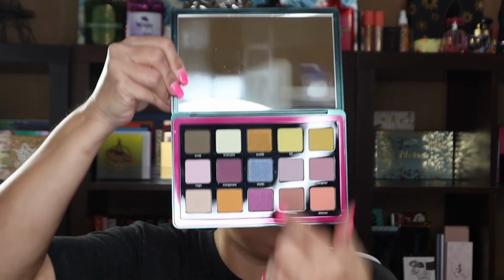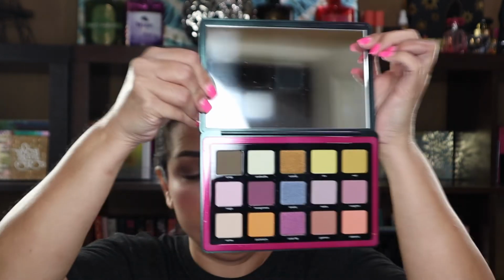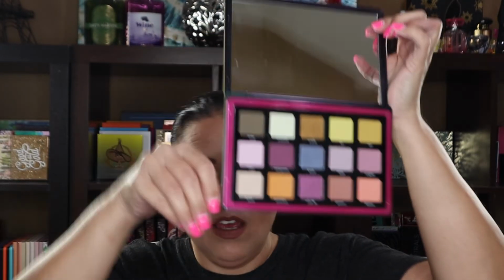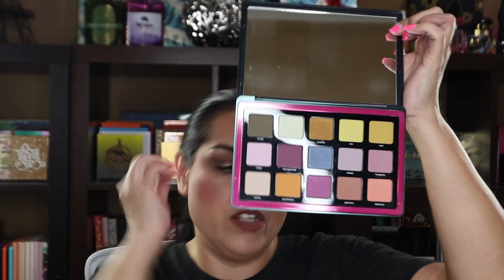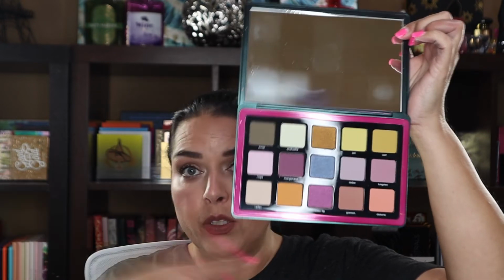It's not going anywhere. Next up I have the Trio Chrome. This was her attempt to do multi-chromes down this middle row, and then the rest are all mattes. I have not used this yet. I have seen incredible reviews on it. They said the multi-chromes are okay, not as good as indie brands, but the mattes are incredible and they have some really unique matte colors in here. And I agree, so I'm not letting this go, and I will do a video on this if you guys would like to see it.